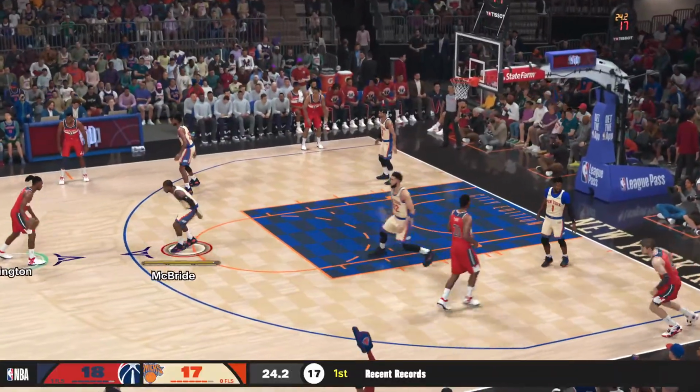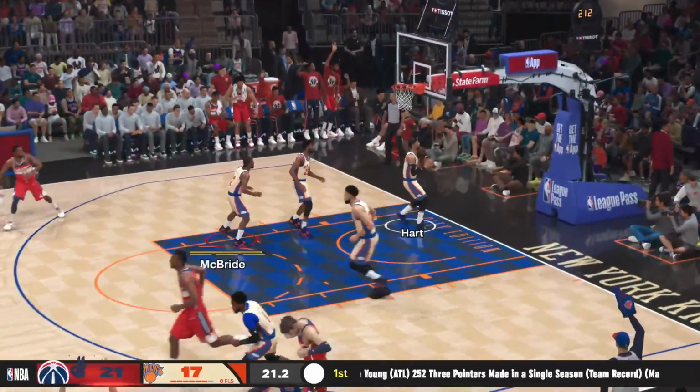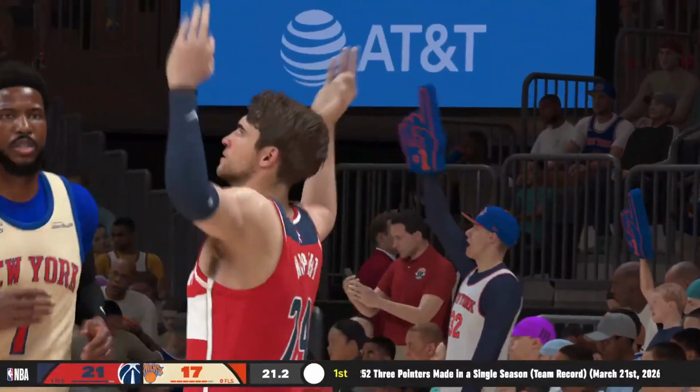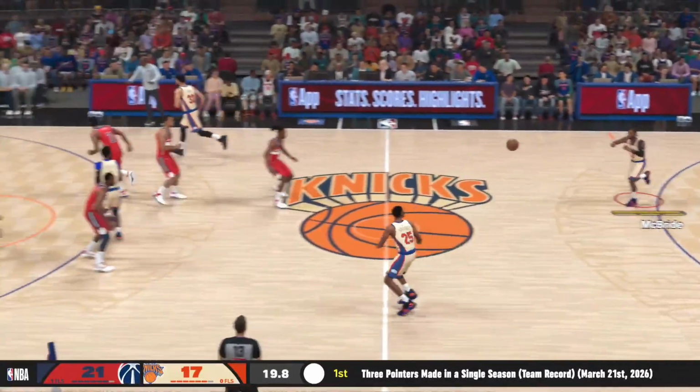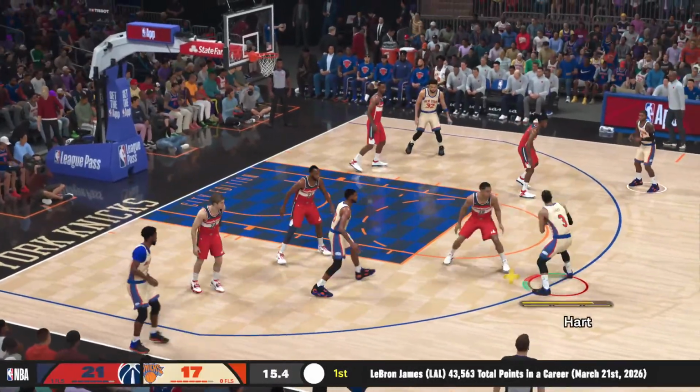6-second difference between the shot and game clock. Kispert, wide open, he fires. Good on the three-point shot. Kispert's got 7 points. You give Corey Kispert any room to shoot, and you are in trouble. Bridges finds Hart.